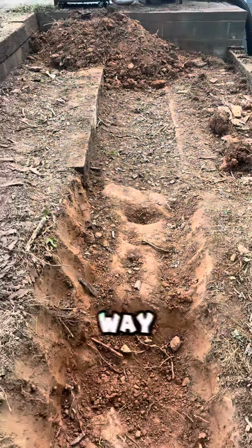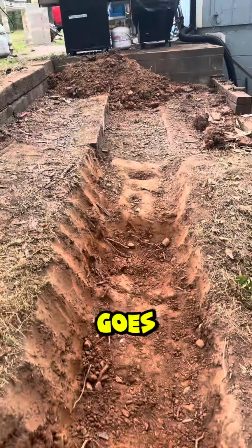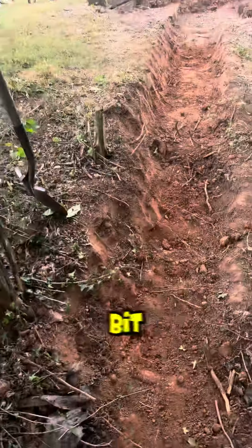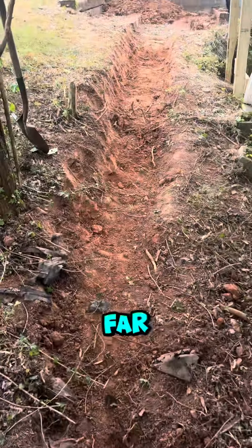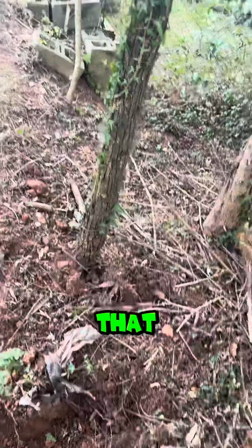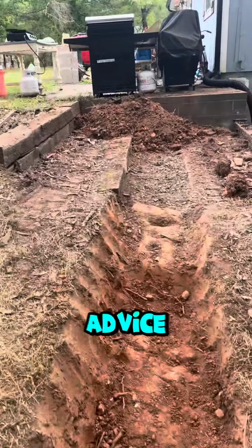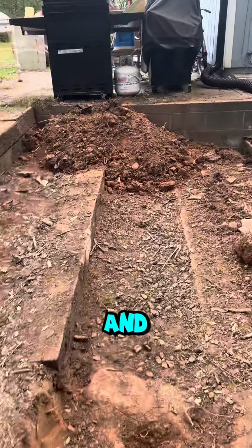And then it goes all the way, and it just continually goes a little bit lower and a little bit lower and a little bit lower. And you gotta have water as far away from the wall as you can, and then it's gonna go down that way. So should be pretty good. I'm gonna try to take all his advice and get the good dirt, pack it nice, and line it correctly.